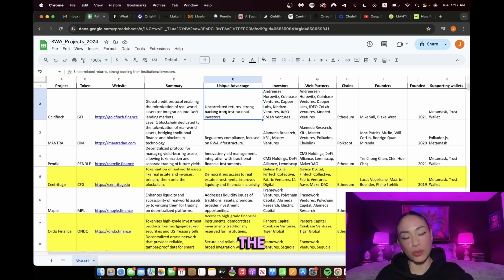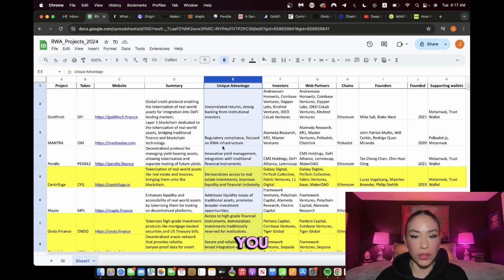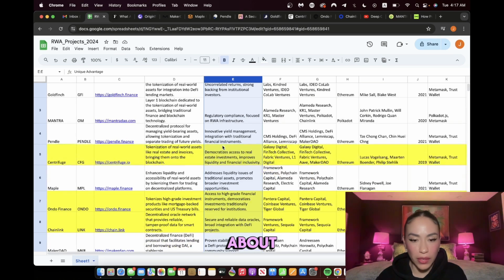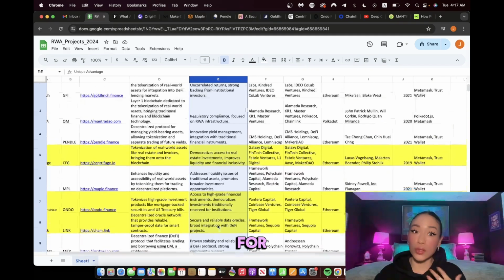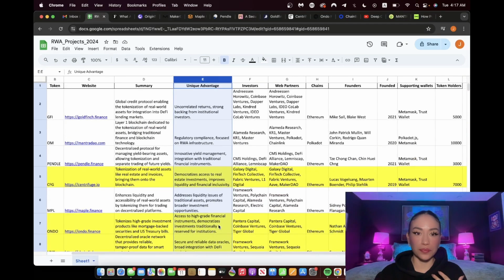So back to the spreadsheet, the unique advantage column here basically will tell you what's so different and unique about it. And this is where you want to cross-reference it with what you believe in, because you have to make sure that it's something that's meaningful to you, you know?